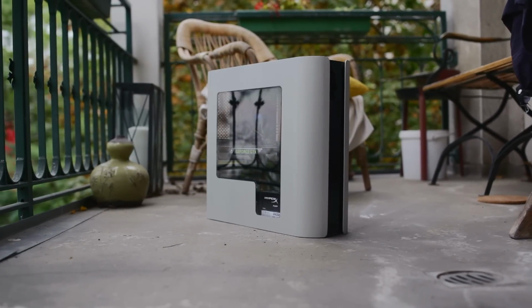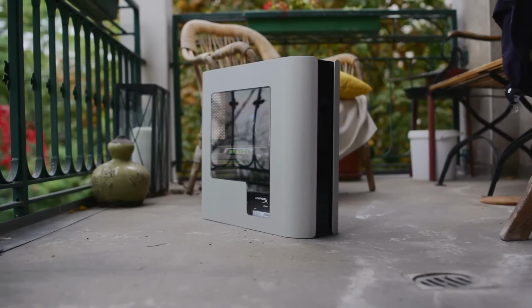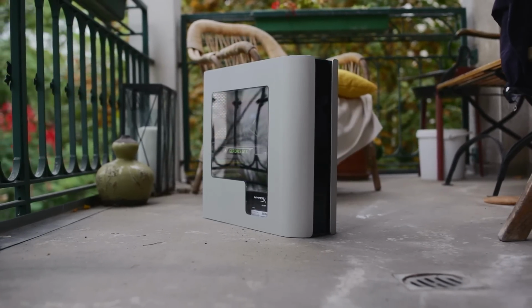So here we are, we finally have the finished product. This is the BitFenix Pandora ready for retail. And we're really excited to put this through its paces to see exactly what type of changes BitFenix has made and what type of feedback they have sort of gathered from the community.